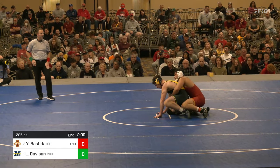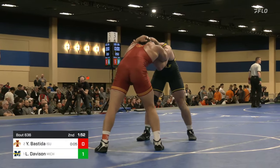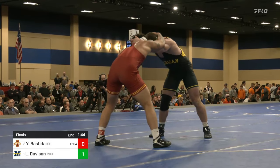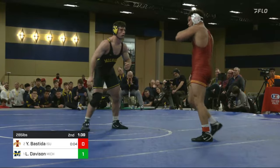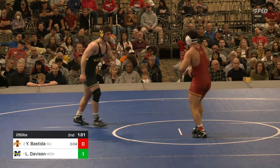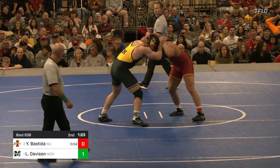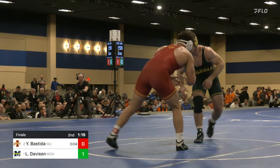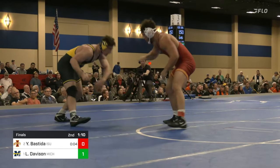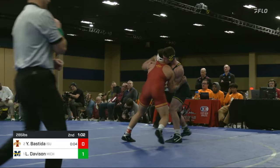The question is, how long can he maintain and hold him off? Tripod stand up. Bastida not really going to commit to the ride as the escape comes. Level change from Davison, a little stutter fake. Back to the underhooks, but Davison clears out of it. I haven't really seen Davison make any kind of committed attack just yet. Well, I think you got to be respectful of the defense of Yonger, and that's what we're seeing. But at some point, to win the match, you're going to have to score.